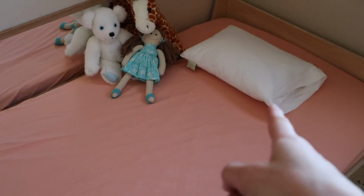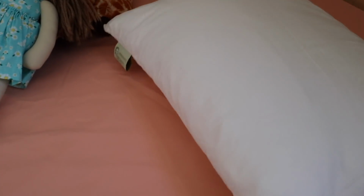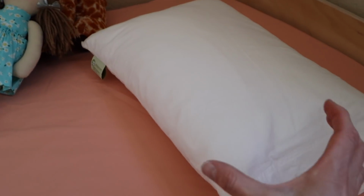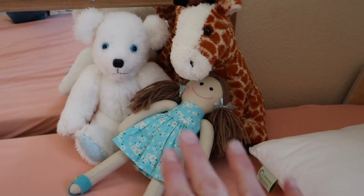But she does sleep with a little toddler-sized pillow, which I absolutely love. It's so soft. It's made of organic cotton, and it's literally like a miniature pillow that's just her size. And then she keeps a couple of her favorite stuffed animals over here that she sleeps with every night.